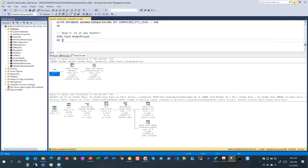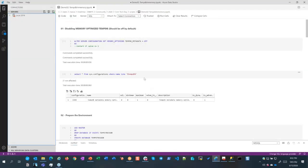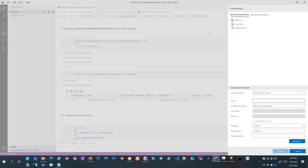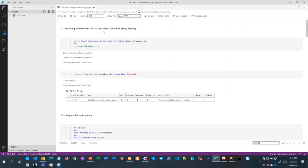I'm gonna go back here to Azure Data Studio, and I'm going to connect to my local 2019. If you're not using Azure Data Studio, make sure you start using it, or at least getting familiar with it. Azure Data Studio doesn't do everything that Management Studio does, but it does other cool stuff as well, like notebooks.